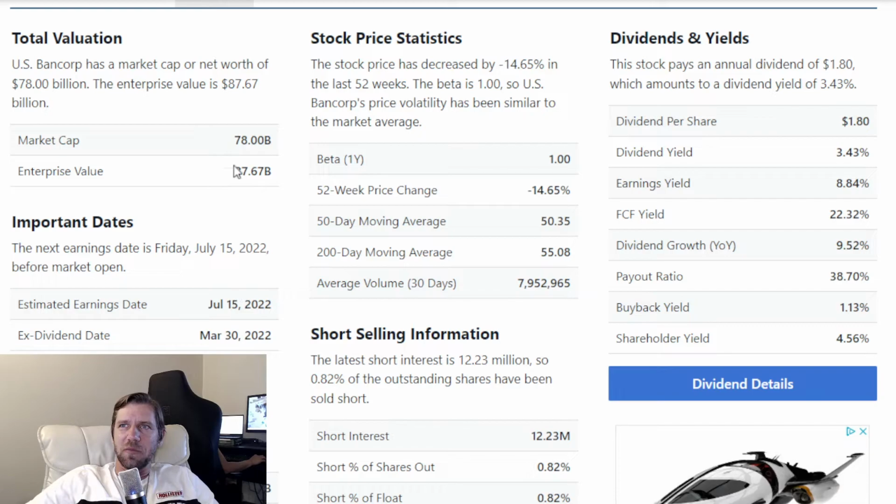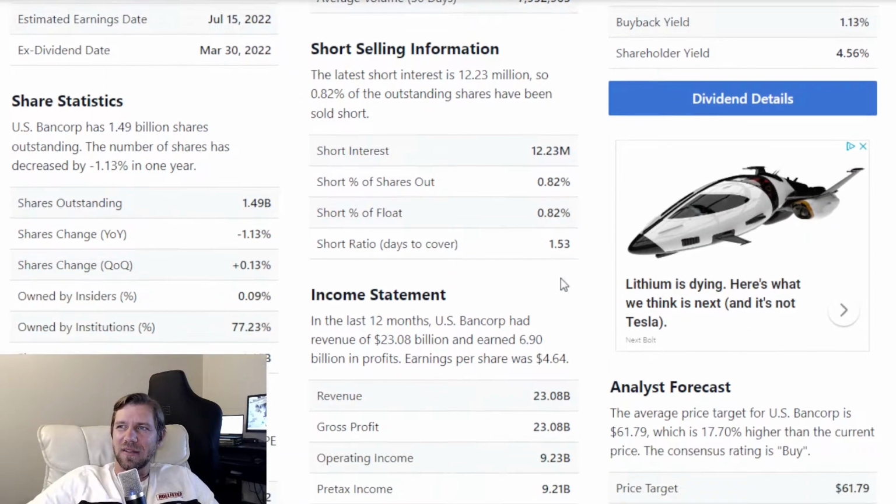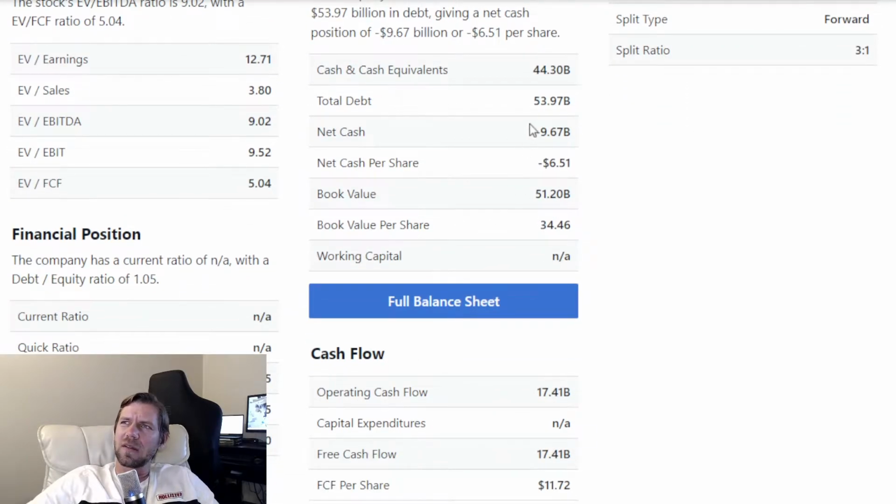You can see that the market cap of the company was 78 billion, enterprise value 87. That means they're holding about, what is that, 9.5 billion of debt, if my math is correct. Let's take a look at their balance sheet real quick. Yeah, I was close. So 9.67, you can see net cash position here.